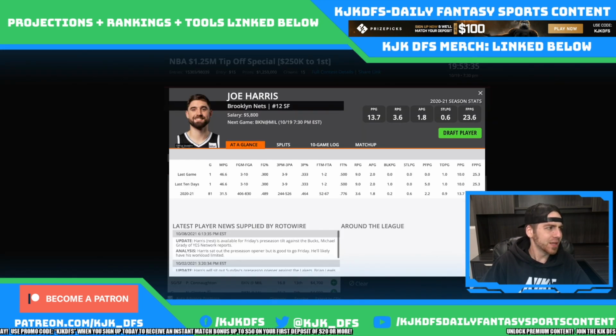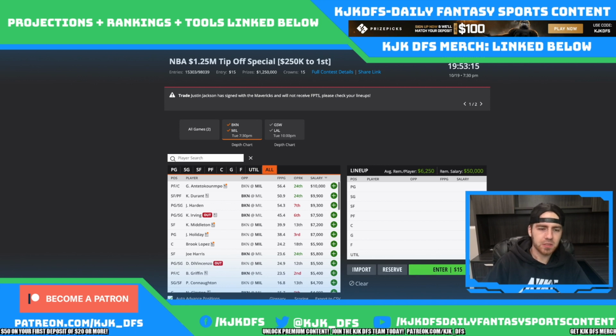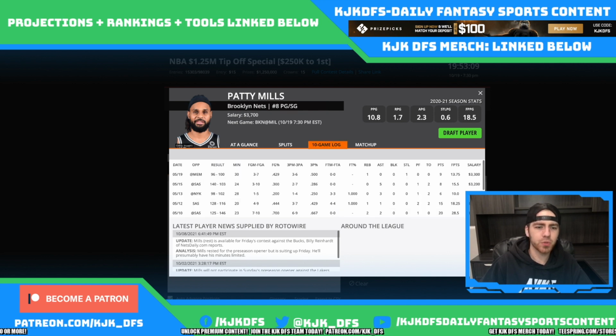Joe Harris, expected to have a decent role here. Not exactly popping as one of my top plays, but he does have the ability to really shoot the 3-ball, and if he gets hot, he can always go out there and go off, especially on DraftKings where you get that 3-point bonus. So I wouldn't call you crazy if you're going there, but do I think he's a priority for me on this slate? Not really. And then also another guy who could possibly be seeing a lot more minutes on this Brooklyn squad would be Patty Mills.